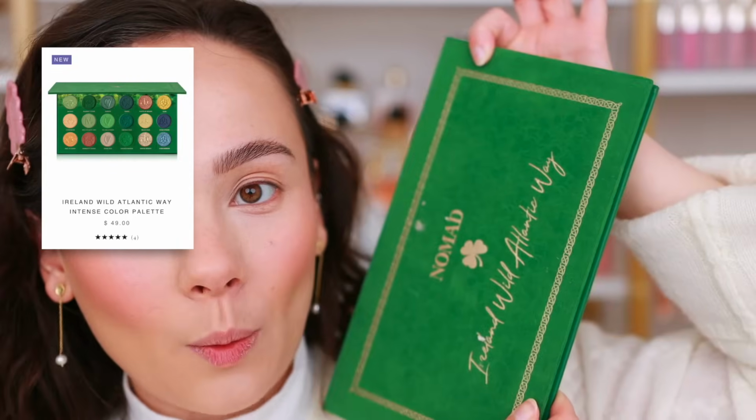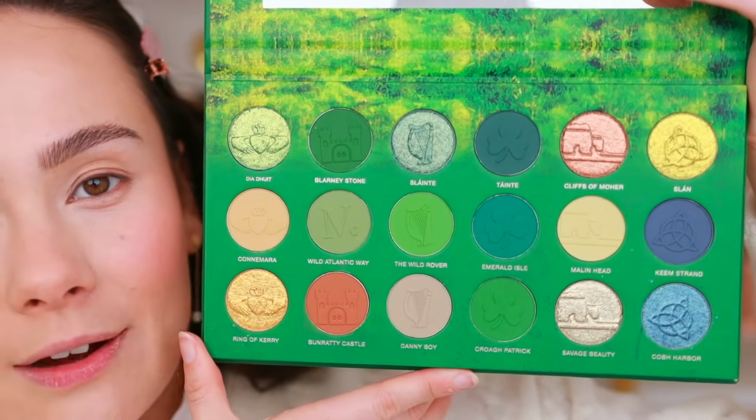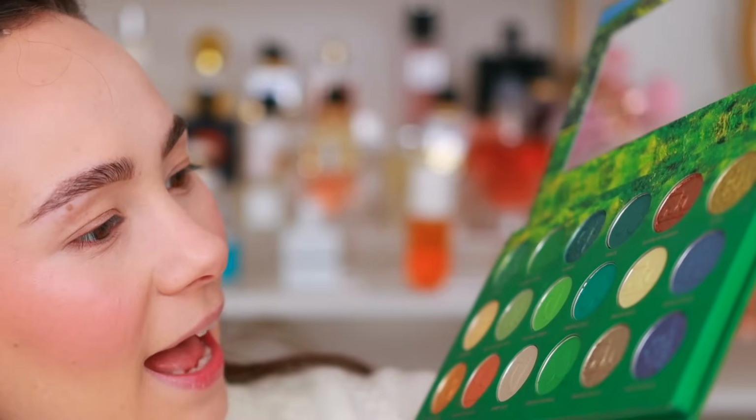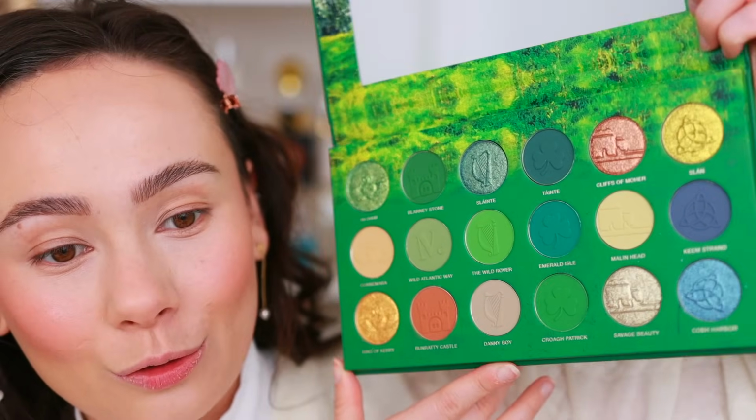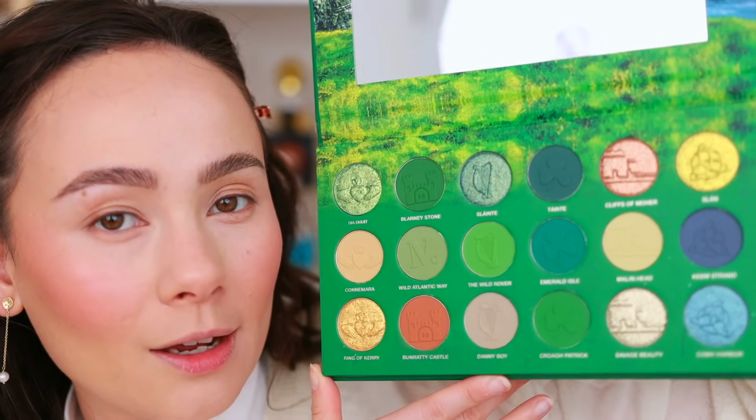Love those. Now, eyes is going to be an interesting one. It's a colorful one, but I love the Nomad Cosmetics palette launches. So they did their palette based around Ireland this time. This is Ireland Wild Atlantic Way, and as you can imagine, she is green. Now I know St. Patrick's Day just passed, but I love a good green eyeshadow look. So I'm going to do one eye off camera and you'll come back to see what I concoct. All right, let's get into the eyes.